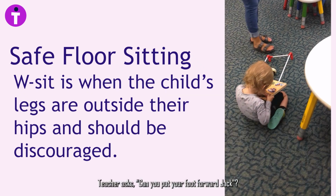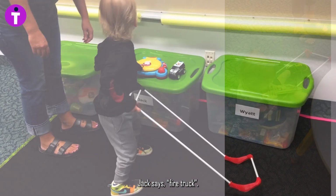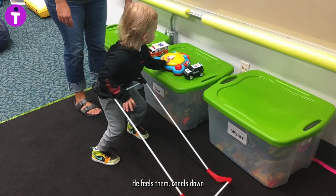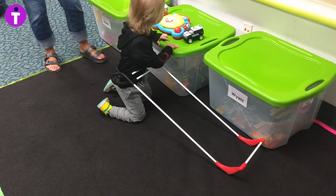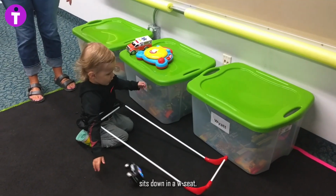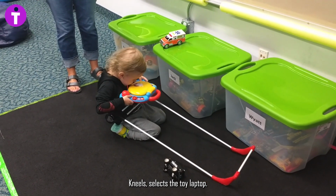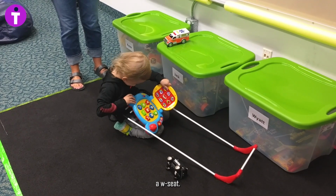Can you put your foot forward, Jack? Thank you. Thank you. He has 3 choices of toys on top of his play bin. He feels them, kneels down to get closer, selects the toy car, drops it, sits down in a W seat, kneels, selects the toy laptop, and plays with it on his lap as he maintains a W seat.